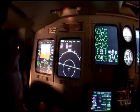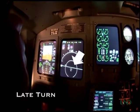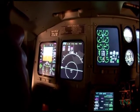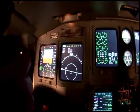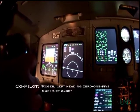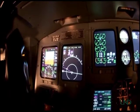If the aircraft begins to pass through the final approach course and an ATC clearance has not been issued, the pilot not flying will question ATC. Approach, Superjet 2245, we need a turn. Roger, left heading 015, Superjet 2245.